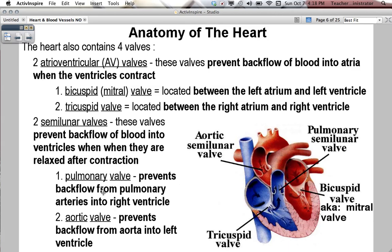So there's 2 valves called semilunar valves. One is called the pulmonary valve, and pulmonary means lung. And so this is the valve that is where the pulmonary trunk leads off of the right ventricle, and so it's going to prevent the blood from flowing back into the right ventricle. And then the other valve is the aortic valve, and it is where the left ventricle meets up with the aorta, which is the largest artery you have in your body. And so it's going to prevent blood from flowing back into the left ventricle once it's been pumped out into the aorta.